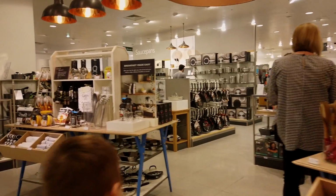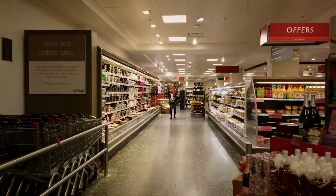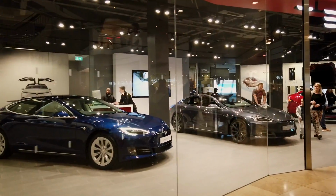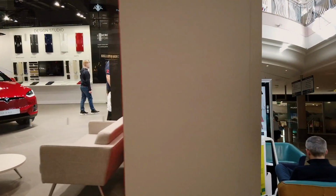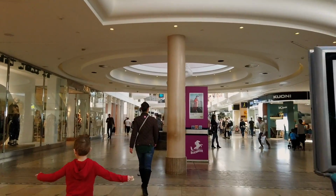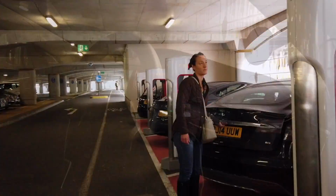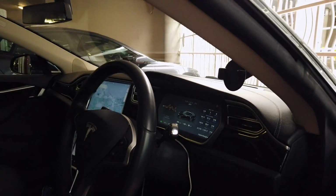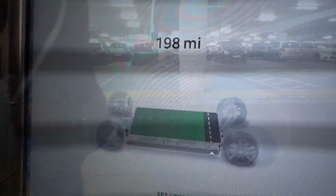Righty, let's go find Mummy. Unfortunately the car's charging really, really slowly because the car next to us is empty as well. It's kind of a bit annoying. And the good news is the car is charging a little bit quicker now. Yay! Sorry, we're not going just yet. We will soon.